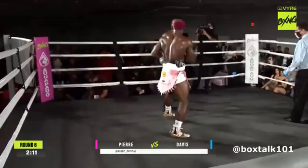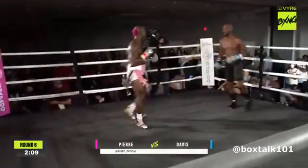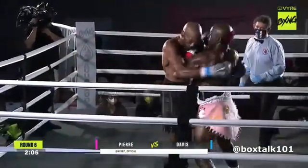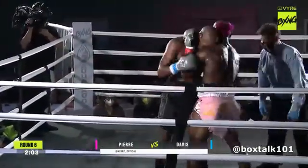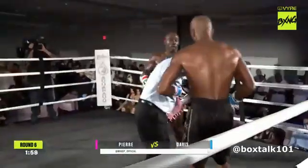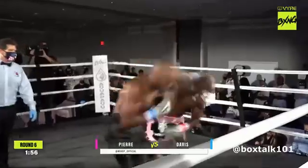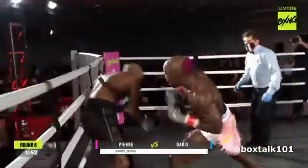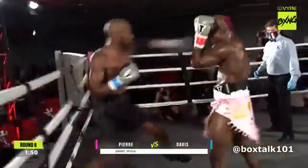But there's also a confidence in Davis right now that even when he gets caught with a hard shot, he recovers a little quicker because he just knows, I just have to hang in there and finish because I'm already so far up on the scorecard. And he took his opponent's best shot. So it doesn't hurt him like that anymore. Oh, nice double left hook by Pierre. Oh my goodness! This fight has ebbs and flows.